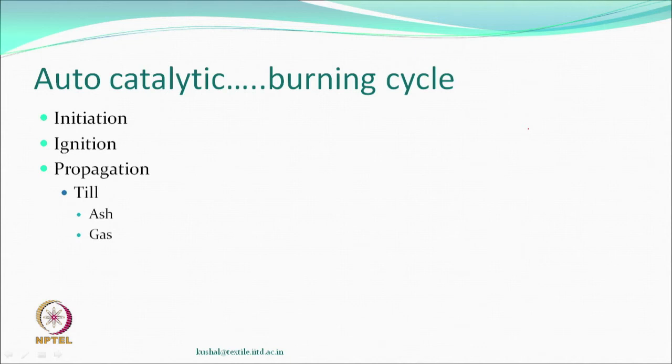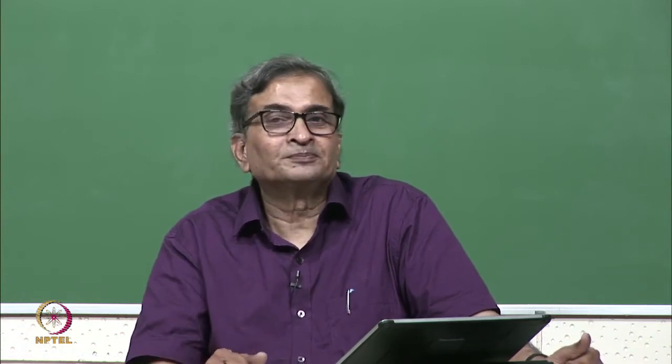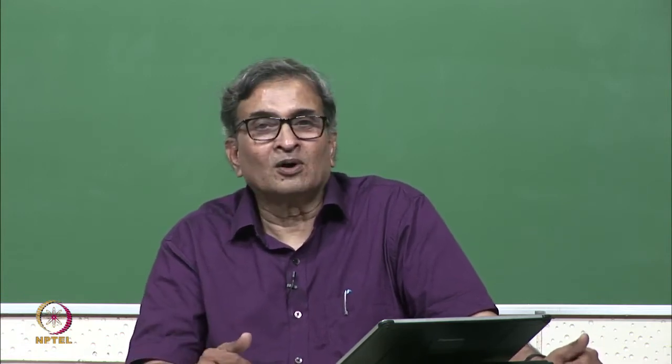It is autocatalytic because part of the heat may come back, and then it starts burning on its own. You then do not have to initiate again. That means once you start burning, you can remove the source of ignition. It will burn on its own till it is completely finished. What will be left is, let us say, an ash, if complete burning has taken place, or the material has been converted to gases. The gas could be carbon dioxide, could be water. If sulfur and nitrogen are also present, then obviously oxides of sulfur and nitrogen will also go away as gases. And finally, you will be left with something called an ash.